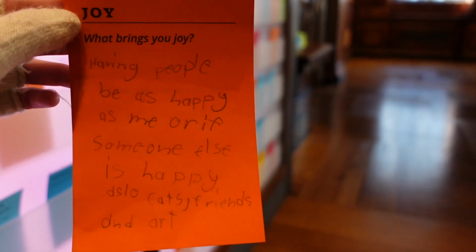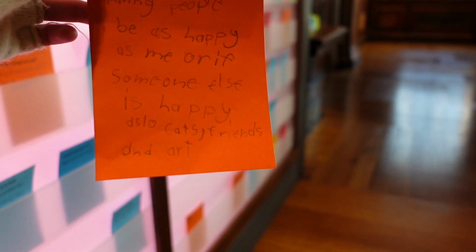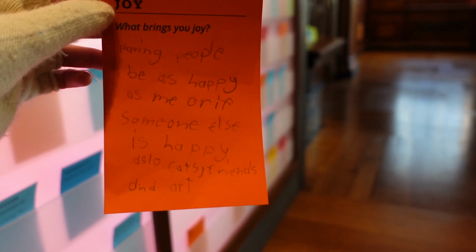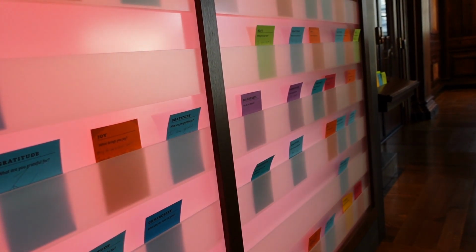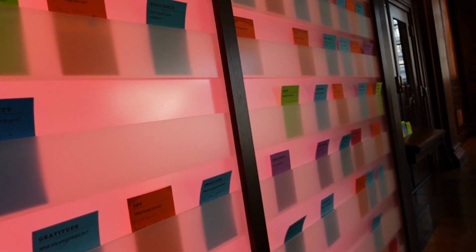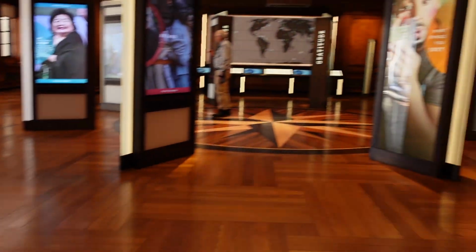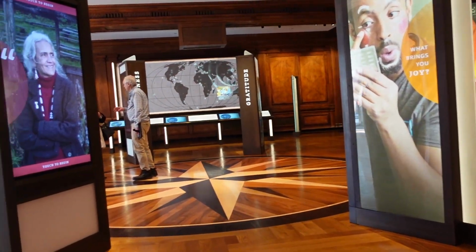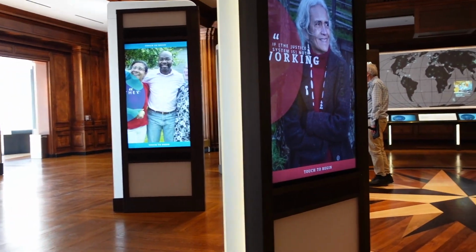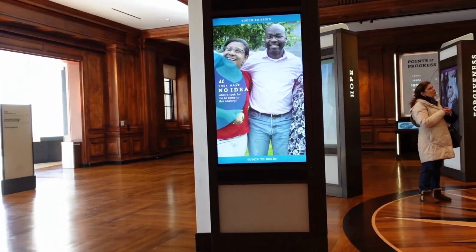Joy. What brings you joy? Having people be as happy as me, or if someone else is also happy. Also, cats, friends, and art. Nice. Having people be as happy as me is a risky endeavor for the wall of hope. Nice try. Well, for the record, my fortune cookies are always awful, so just staying on theme. But thank you to whoever wrote that. I hope I'm as happy as you.